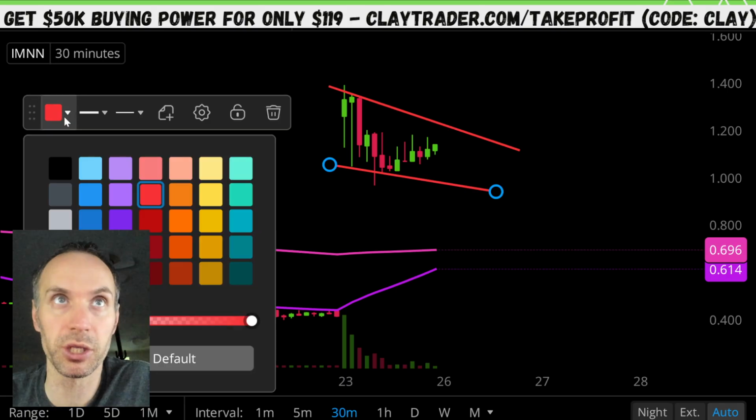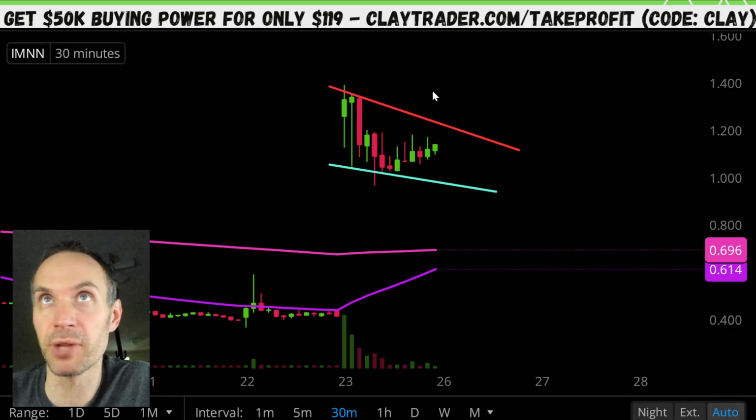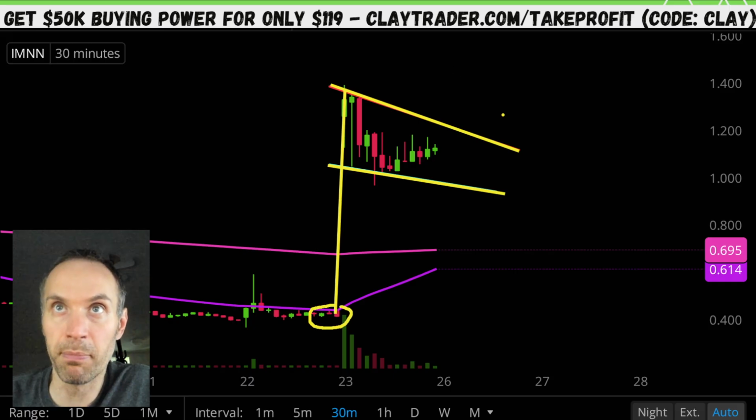So let me change this to green actually to represent the area of support. And then just to make sure everybody can see the pattern, let's keep it one color. So we have our area of resistance, we have our area of support, we have the nice big upwards move right here. And then for you golfers out there, put the golf hole down here. This would be a bull pennant pattern.